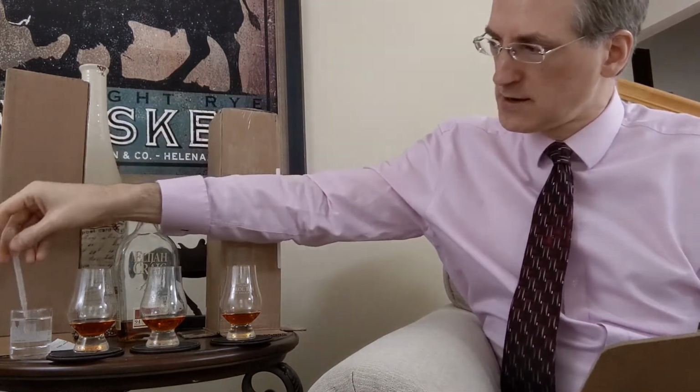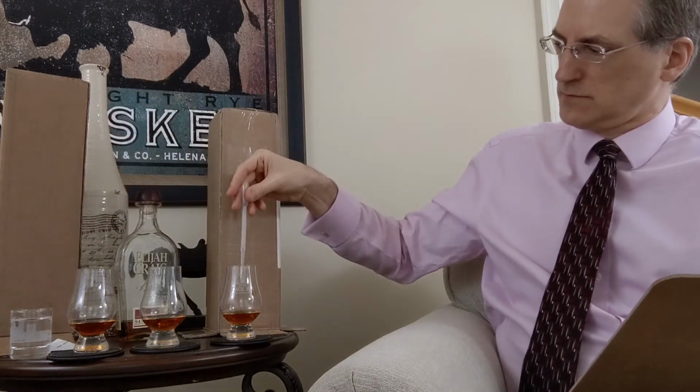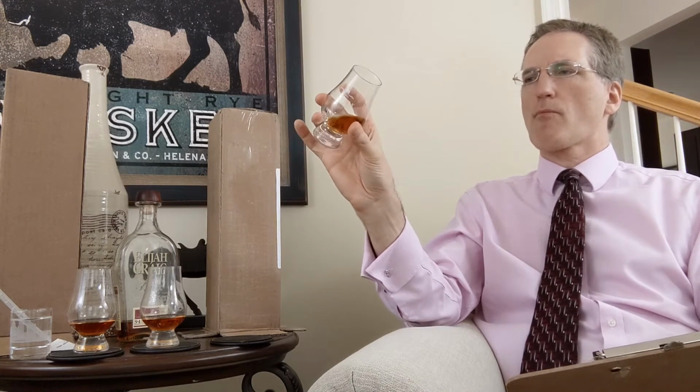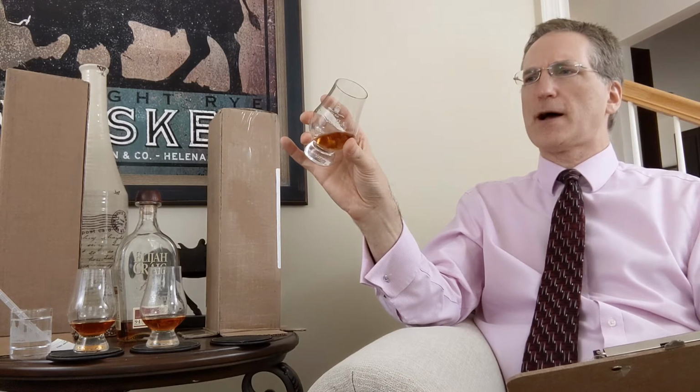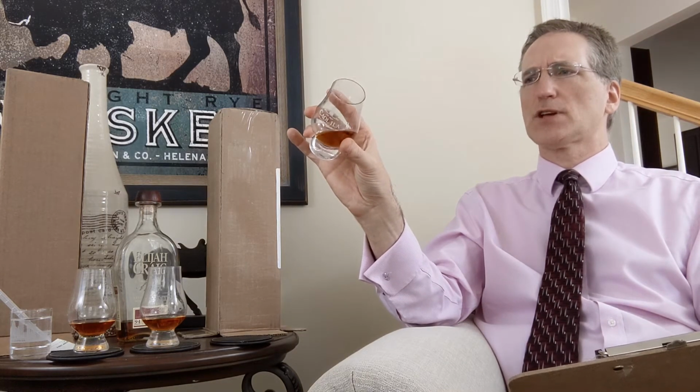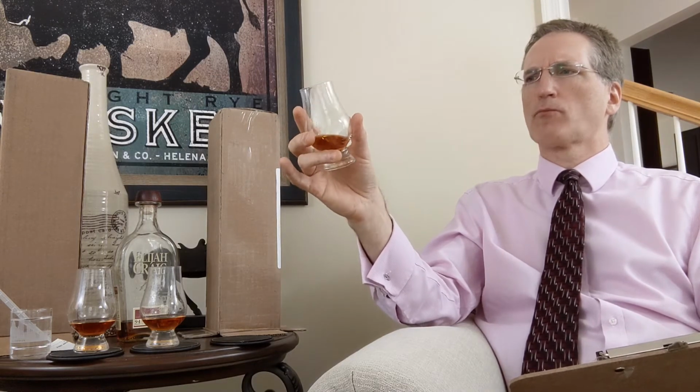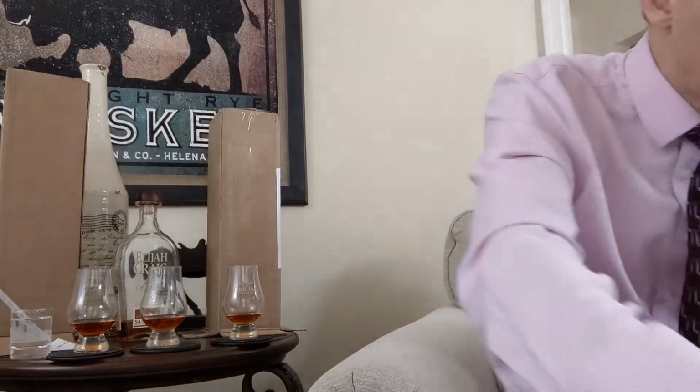It suggests that I add a little water to it, and that this one can take the water. And we'll try it one more. I got a little more of the alcohol that time. To be honest, it actually killed some of the milky toffee there in the middle. A little alcohol in the finish too. I don't know that water really helped that. I mean, maybe a little. It seemed to the other day, but today, no.